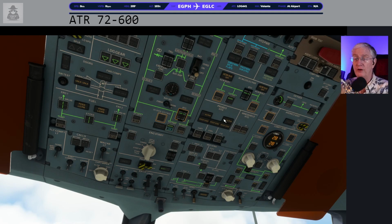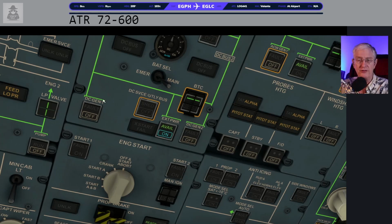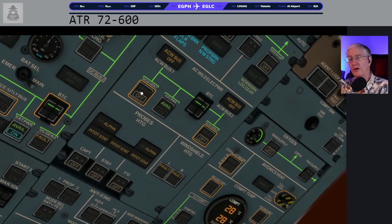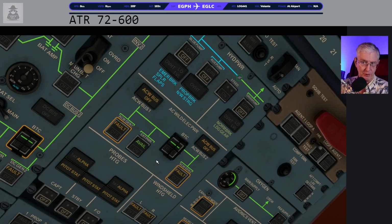So next thing we do is we go and turn off most of the little white lights. This is sort of a precursor to Airbus, and we're going to start by turning on the generator switches. Nothing's happening in fault lights, but we're going to go and get rid of the white lights. I'm going to turn on the windshield heat. I'm going to turn on the AC wild power, but we're not going to do the external power on AC. That's something that I'm told the ground maintenance people use.